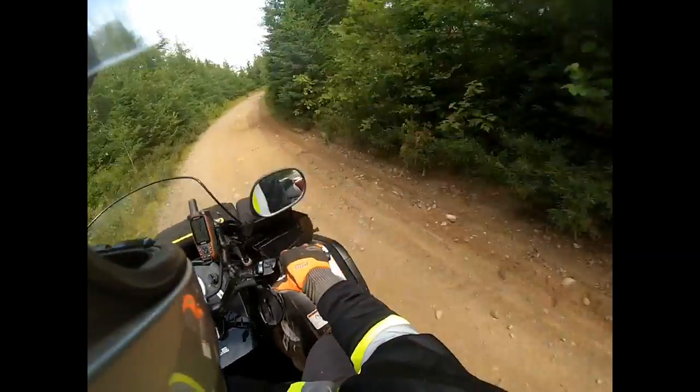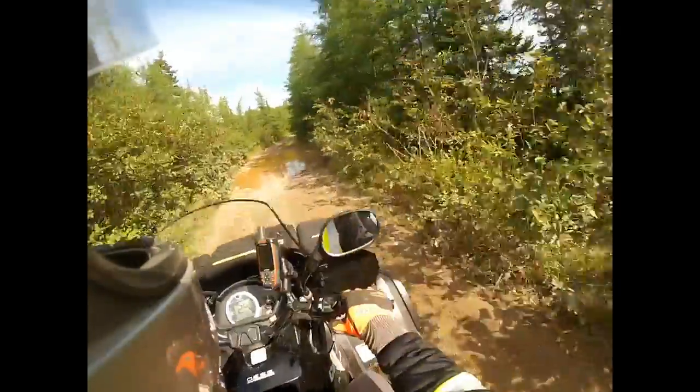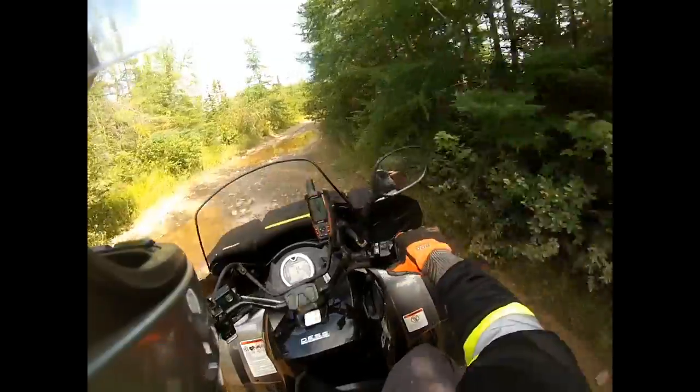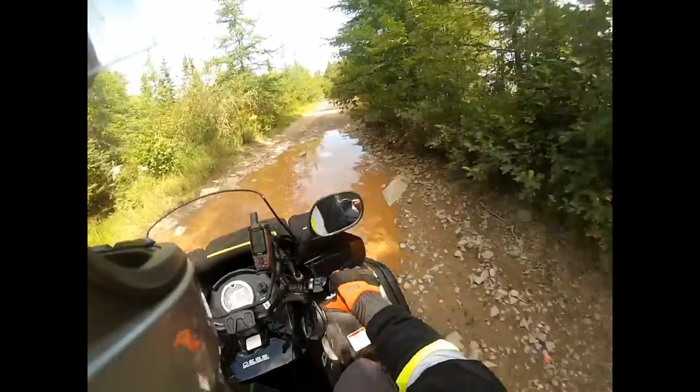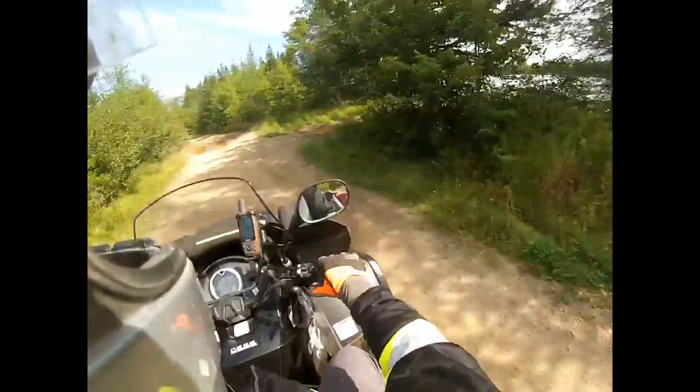As I look off to the right here, this is Jim Horn Lake on the right hand side. You see it through the trees every so often, through a clearing. This is the woods road that goes up the west side of it. And over on the other side, there's the lake there.